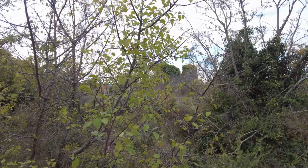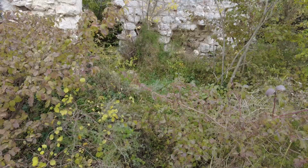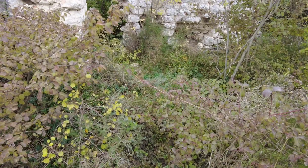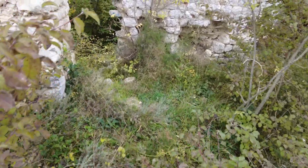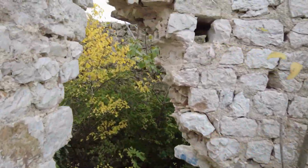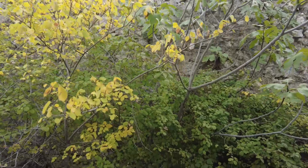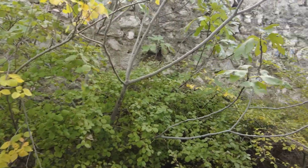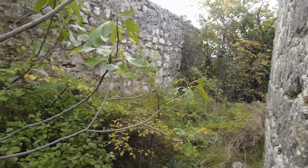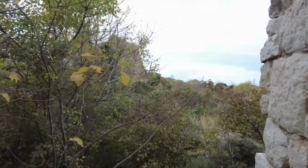So we've just left that structure to make our way to this structure. As you can see, there are thorns. You've got to be careful where you go, and if it catches you, just stop and peel it off your clothes. So this is another sort of structure, and we've hit pretty much a dead end, so we can't go any further than this. As you can see, the vines have taken over, which is lovely.